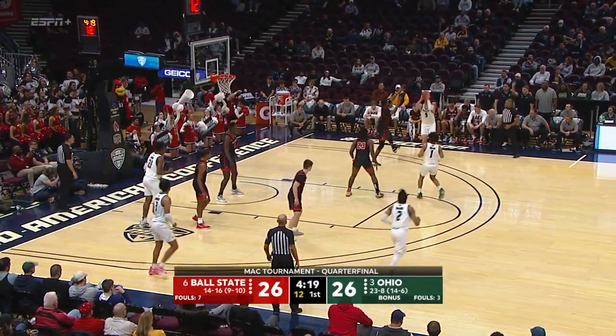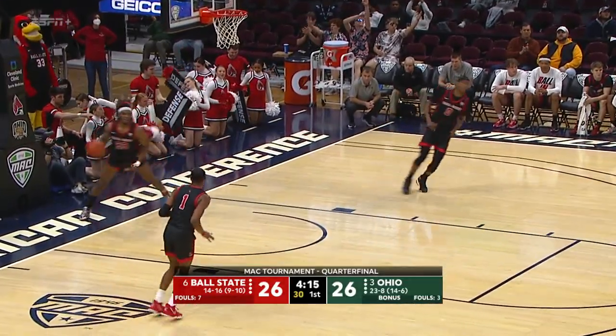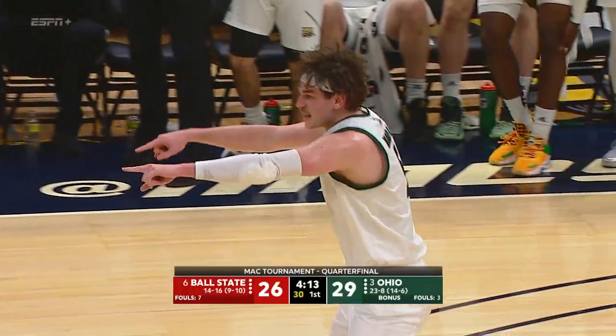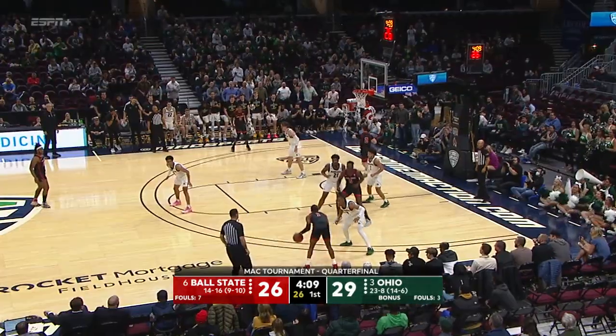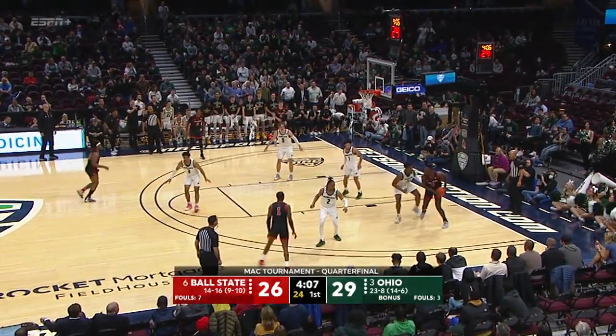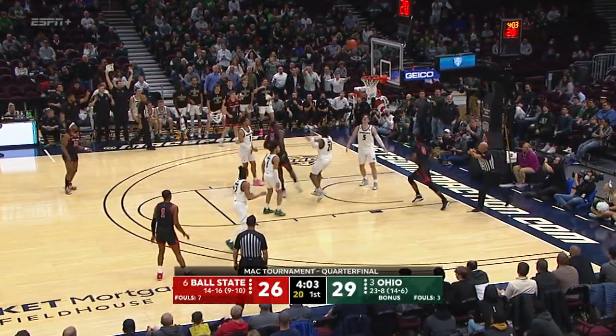Sears off hesitation. Vanderplas will stroke that deep three. And Vanderplas on a big-time make. Ohio's got the lead. That's big because they needed to get him on the board, and he's a big-time three-point shooter, finally got on the board.